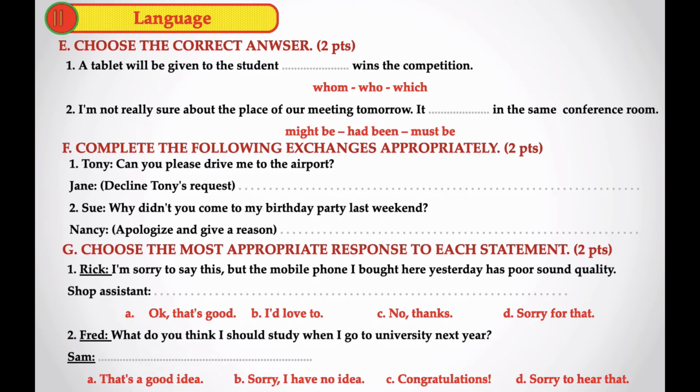And in this sense, we have the first questions. Choose the correct answer. A tablet will be given to the student wins the competition. Alright? So here we end up with students, and it's an expression of person. Okay, so that means the third part we deleted. So we have two. What do you think is suitable here, from going back to the first exams and other mock exams? What do you think about the explanation that I said before?